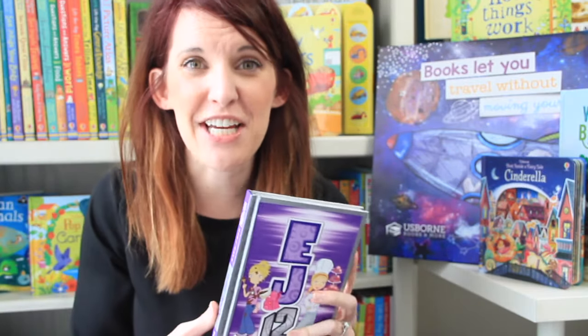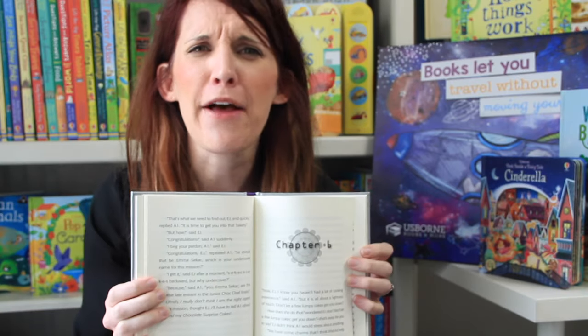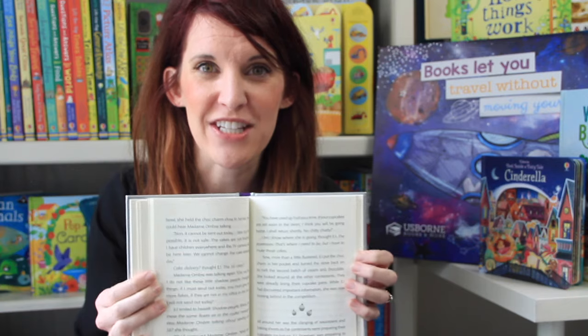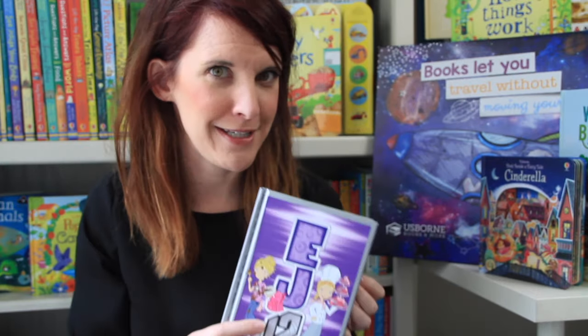Next up, EJ-12. So this is the story of Emma Jacks, and not only is she your everyday elementary student, she's also a double agent. She's working for the Shine agencies. They battle the shadow agency of good versus evil, so she has to do school stuff, but also secret spy stuff.